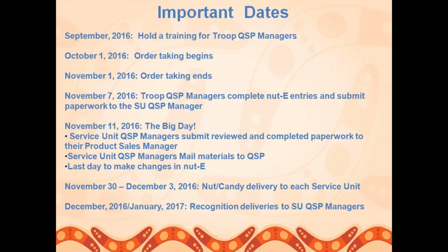Here are some important dates for you. Nothing surprising, looks very similar to last year's dates. We're doing our training right now, and you will be holding a training in September. We do encourage you to hold it earlier in September just so the troop QSP managers have enough time to get the packets out to their girls, but I know the calendar can be a little bit wacky. You can hold it anytime in September as long as it works for your service unit, but just know that if it's at the very end of the month, to encourage those troop leaders and QSP managers to get that information out to the girls as soon as they can.